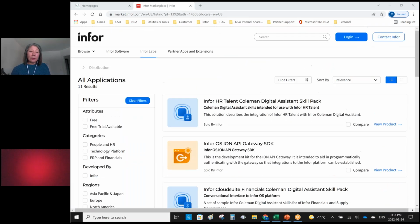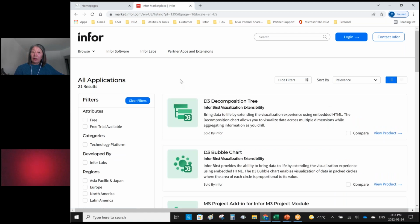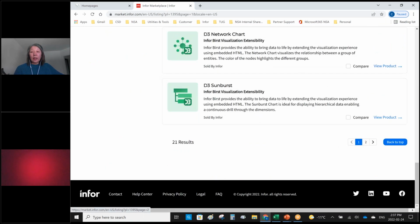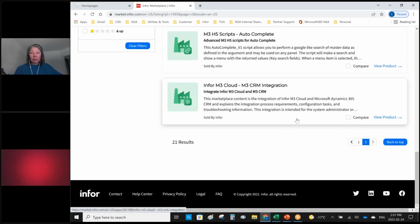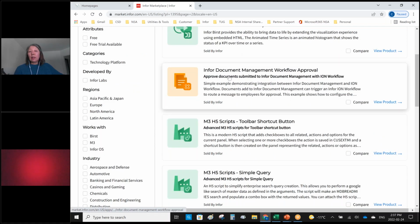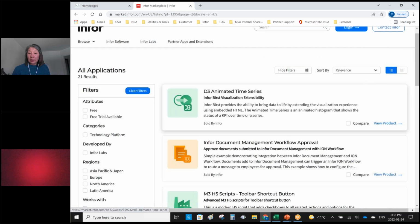In the Infor labs, there was one that was kind of interesting. They actually have workflows available. That was why I wanted to point out this marketplace if you weren't aware of it. There are some other things like Infor document management workflow approval. There are even workflows that are available for you to buy or license either from Infor or one of their partners. We do have some partner apps and extensions over here as well, and that includes extensions. So it's well worth looking here before you go ahead and do something. You might find something out of the box already available.